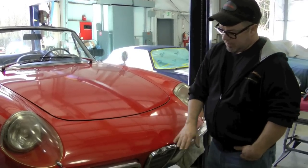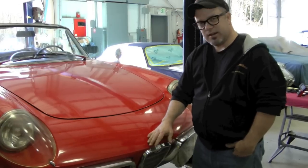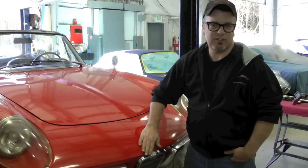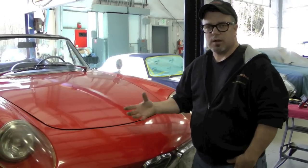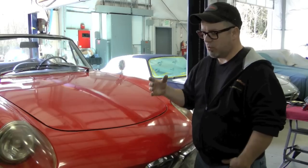Because typically a car parks in front of it, doesn't really realize how close it is to it, and hits it right here. Body shops don't realize that style line is supposed to be there, so they pound it flat. Okay, so the point is get really familiar with what the nuances of each one of the models are, so when you're looking at one of these, you're a little more informed as to what it should or should not have.